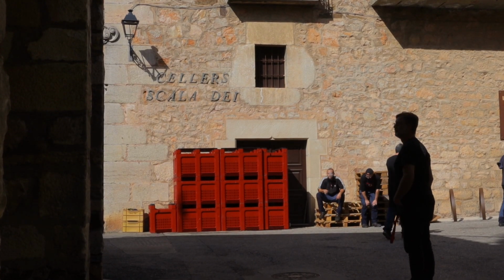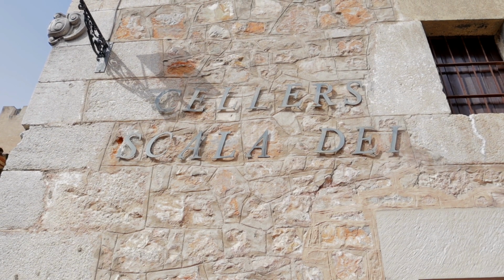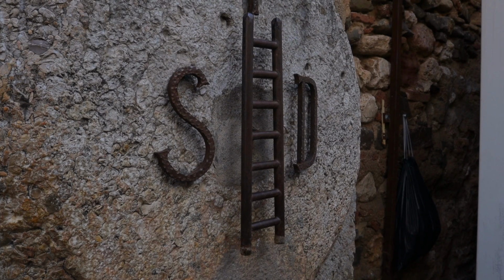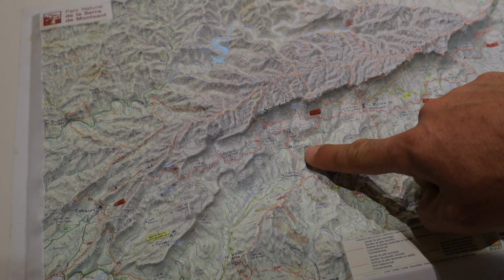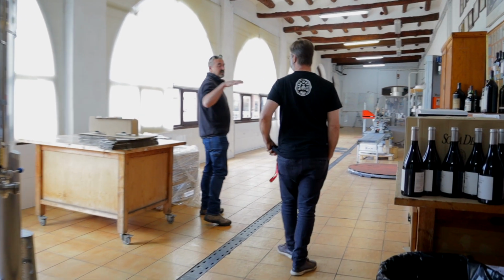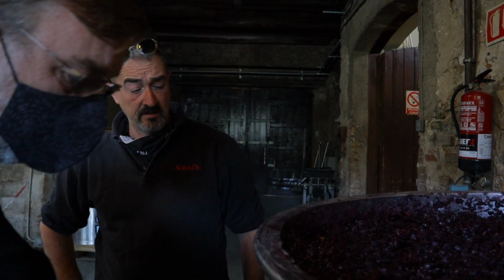Cellers Scala Dei is located on the property of an old monastery, which was founded by Carthusian monks. It's one of the first producers to bottle Priorat wines. They also happen to be one of the first wines from the region that I ever tasted. This is a bit of an odd visit, because it's the first one where I wasn't even offered a tasting. However, I do think it's a cellar that you need to know about. Paul, the director of wine tourism, shows us around the cellar, but oddly, never offers me a tasting.